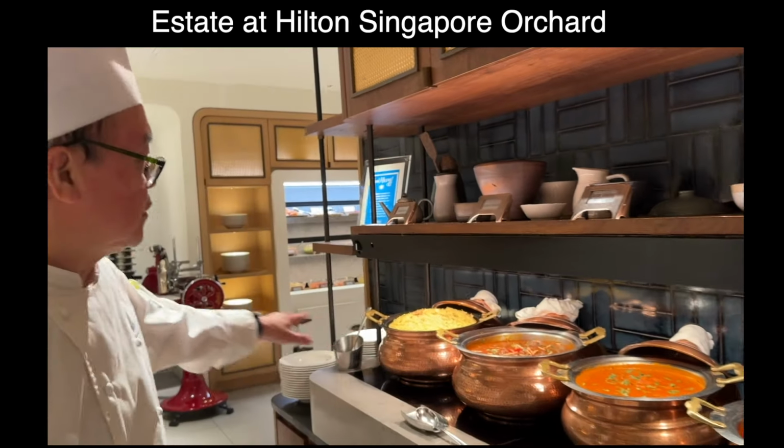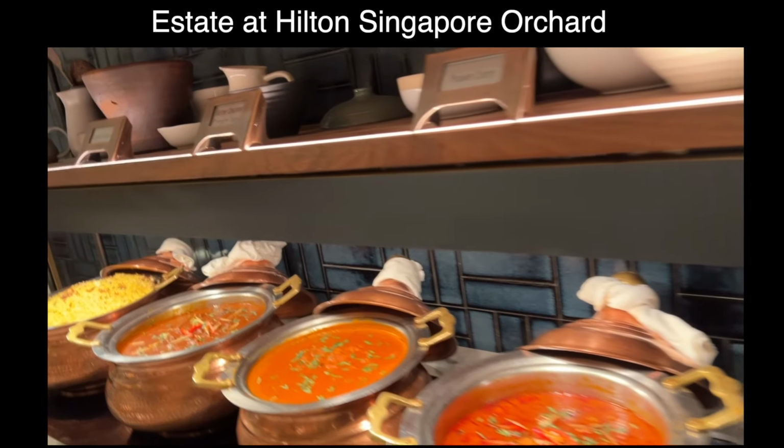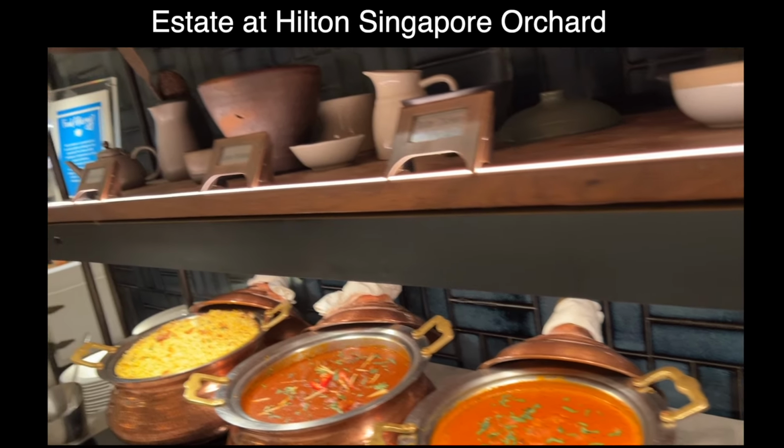Here is more on the meat section. The biryani rice, and we have some lamb. If people like lamb, you can take lamb or butter chicken and prawn curry.